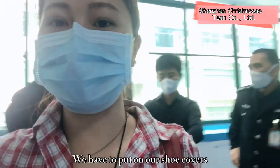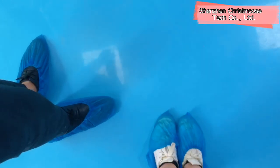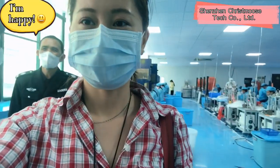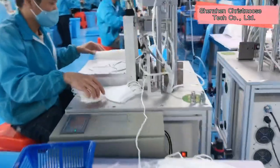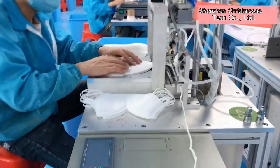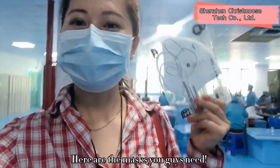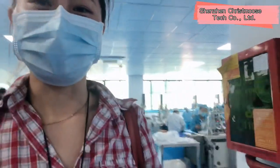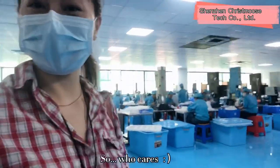So before we come in, we have to put on our gear. Actually, taking pictures is not allowed right now, but well, I'm here already, so who cares?